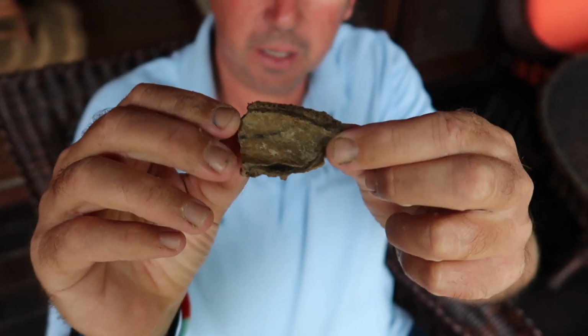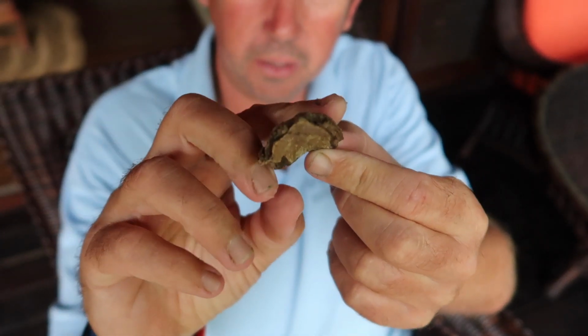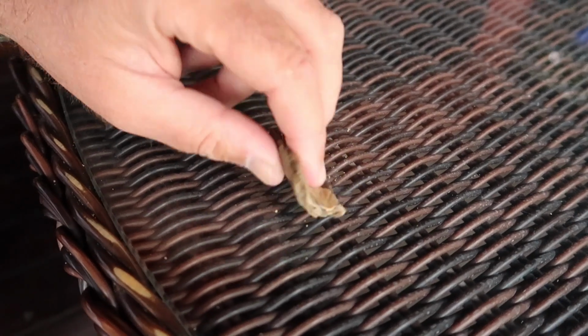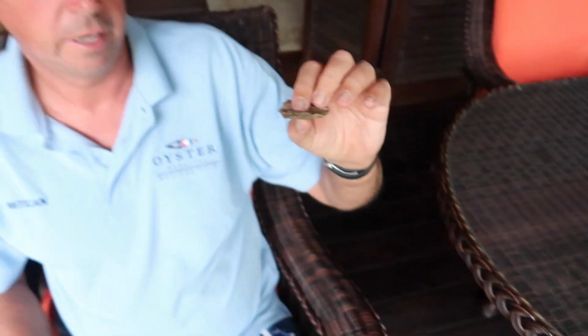Okay, there you go, that's good. There you go. Okay, see how thick that is? And it's round a plate. Look at this. It's rock hard. And what that is, urine and salt water together.